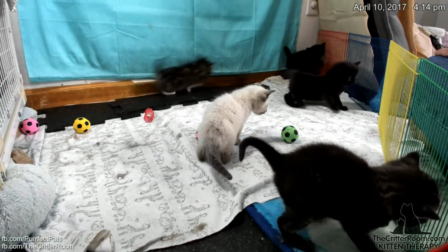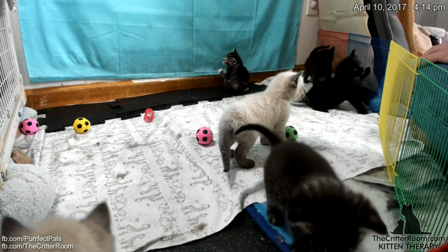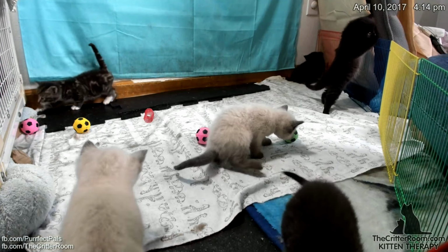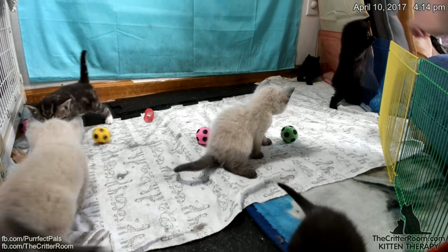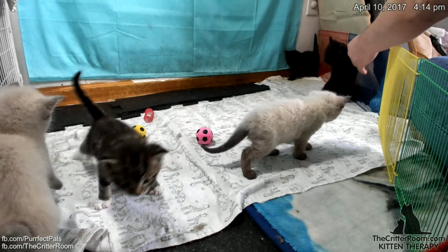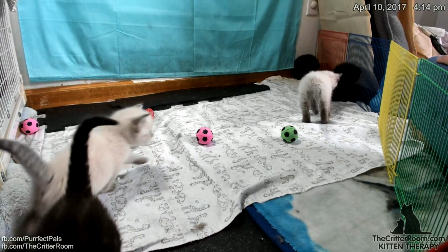Mama's on the scale now. She's 11.47 pounds. So she's been hovering right around 11 and a half pounds.